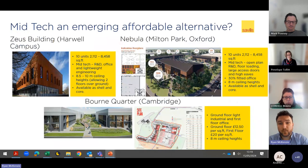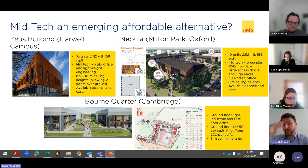We are seeing an affordable alternative. As I was saying before, there was significant undersupply of lab space. That's increasing, resulting in increased rents. We are seeing a more affordable, more flexible type of stock called mid-tech come to market. It's not a new type of stock. It's been around for a while, but it's increasingly used as an affordable alternative, particularly where tenants need a mix of R&D, office, and light industrial and distribution uses on site. So Harwell campus in Oxfordshire are developing a mix of this type of stock on their campus. Milford Park as well, and Bourne Quarter in Cambridge.